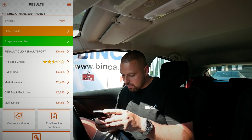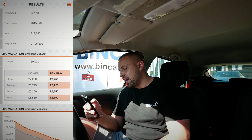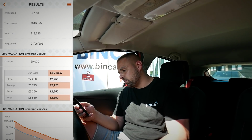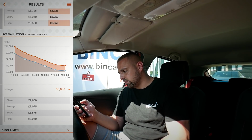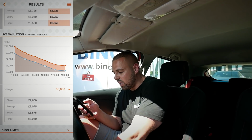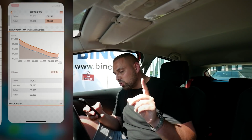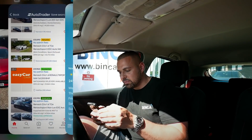Then if we look at CAT Black Book Live, so this is obviously CAT valuations, based on it having 60,000 miles, which it doesn't have, which is pointless. Let's look at 50,000. Based on it having 50,000 miles, there you go, that's the nearest indicator it will give you. Retail value is 8,950, but if you look on Auto Trader, so we go over to Auto Trader now.